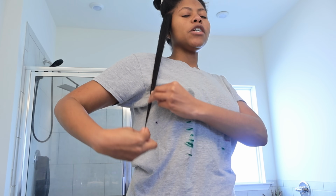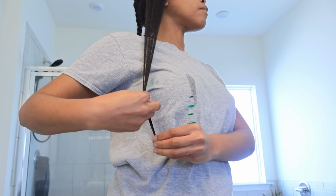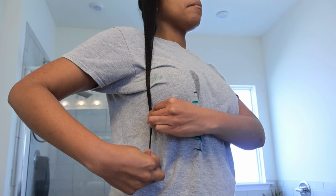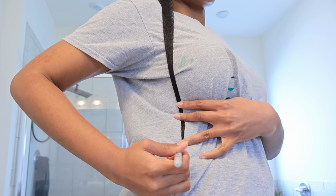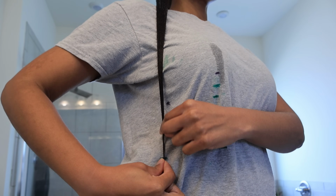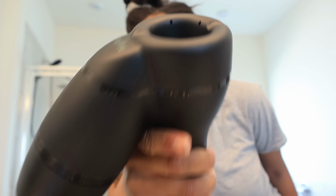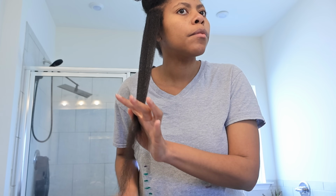Oh, I never measured the side. I don't know why, I don't ever measure the side. So my hair used to be like right here. Let me put it to the side. My hair was right here. But now, damn, that's at my waist for real. Wow. Wait, what am I saying?